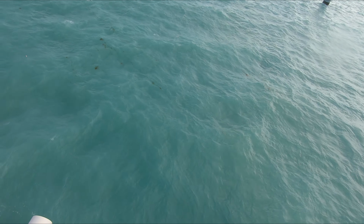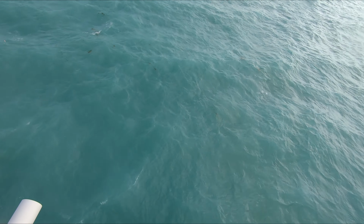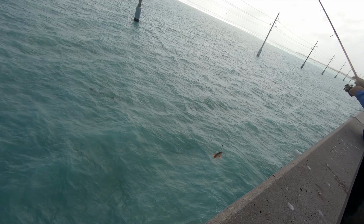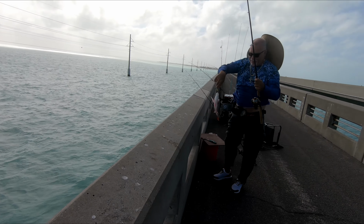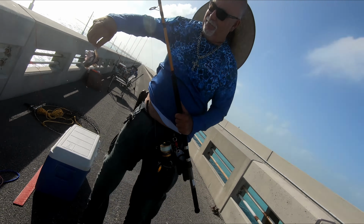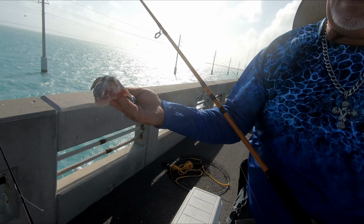What do we got? You got him? It's a mutton. I'm getting sharked every time. Holy crap. Just got sharked.